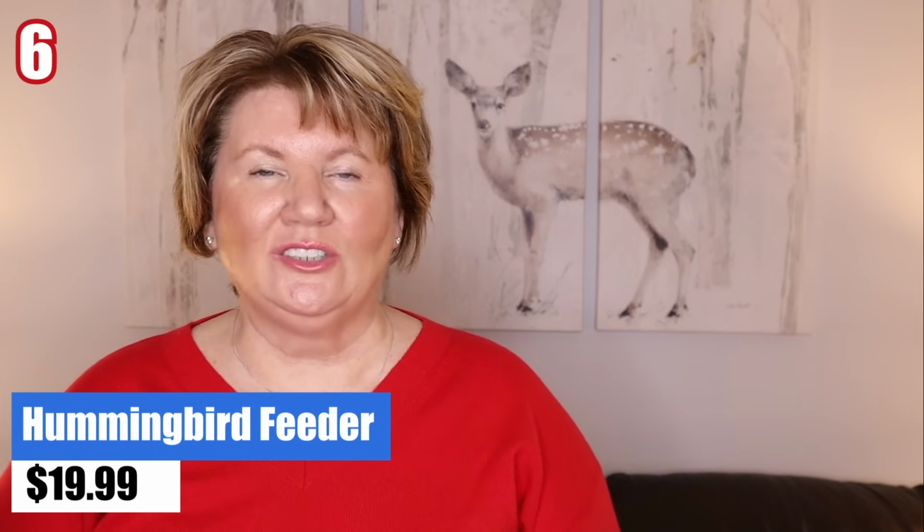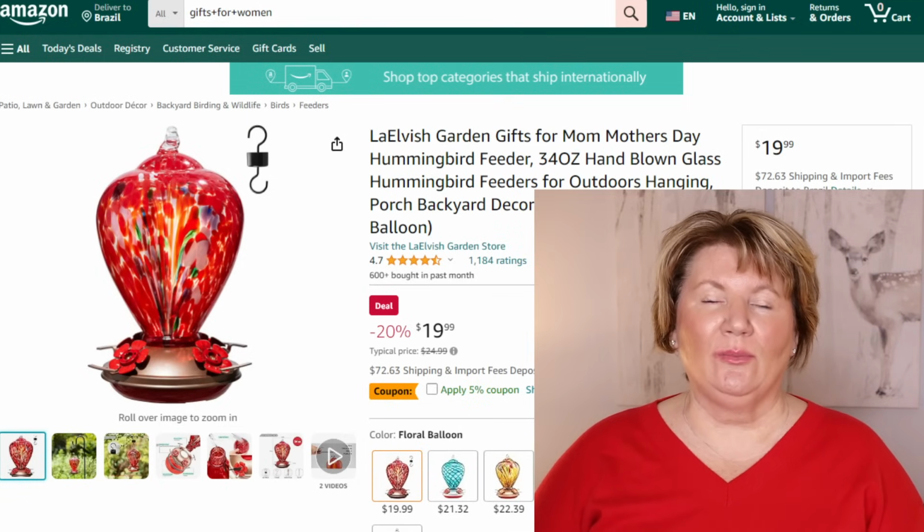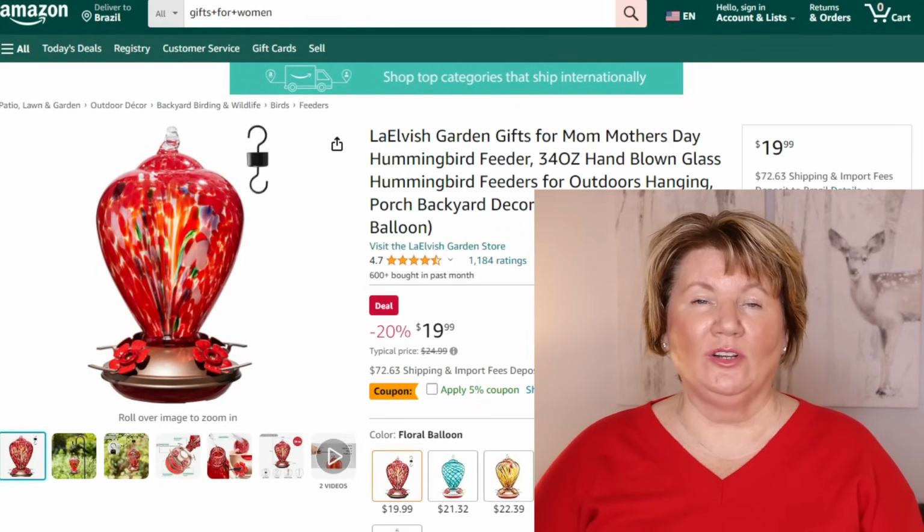My friend sent me this for my birthday this year, and I absolutely love it, and I'm talking about this glass hummingbird feeder. They come in so many different colors and shapes, and we really enjoy watching the hummingbirds in the summertime. It's just so fun. They're such a fun little bird to watch. So this is a really thoughtful gift for a grandmother, grandparent, or a parent, or somebody that just loves watching birds.